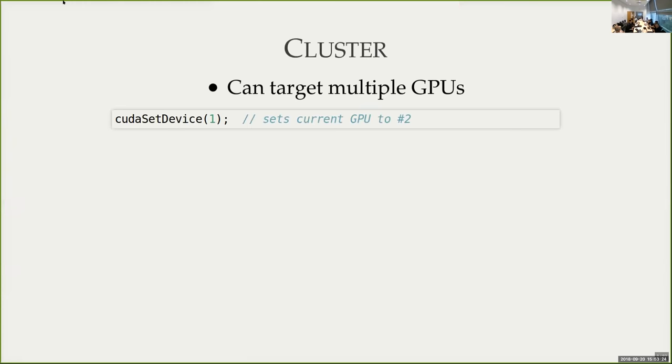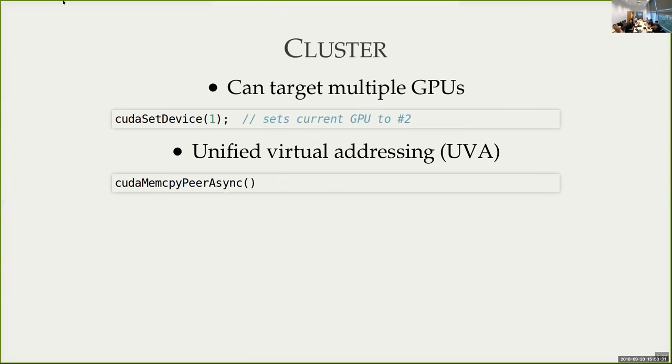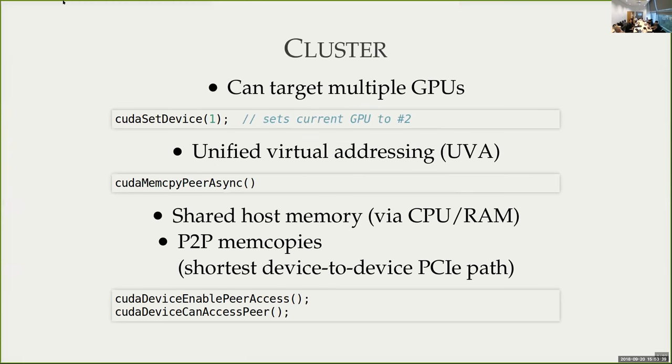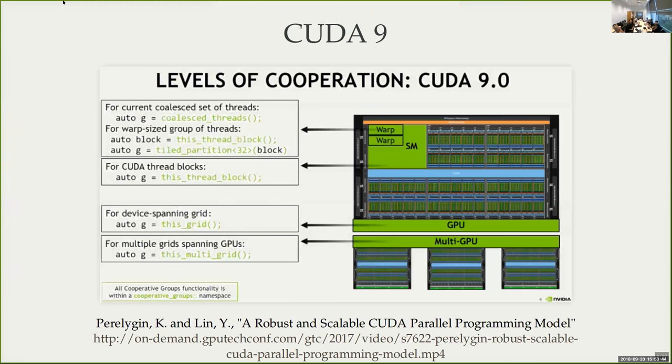Okay, so if you're trying to target multiple GPUs going towards some clusters and things like that, there's low-level primitives to select what device you're currently using. You can copy memory between devices. By default, that always goes through the CPU RAM, but you can enable it to directly copy between devices, which is quite nice. And then there's further wrapping of all of that.